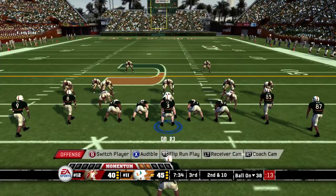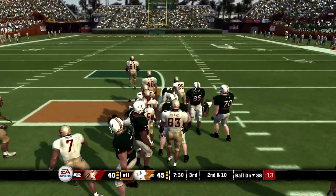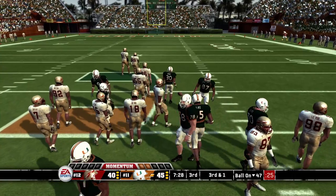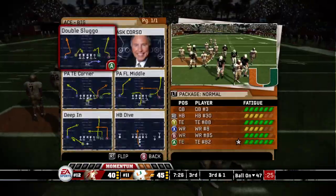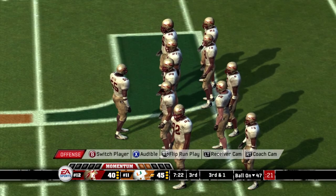Four wide. Inside handoff. And down he goes. At the 47. That's a good 9-yard gain. That'll make it third down. From their own 47-yard line. Third down.